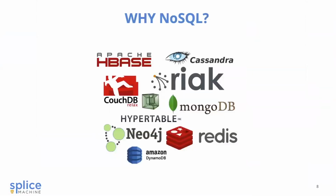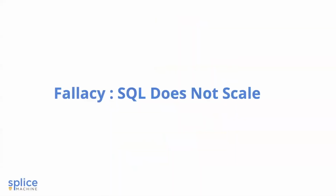So why do people jump to NoSQL? What were the reasons for this movement in the marketplace? Well, I think the most popular fallacy is that SQL does not scale, because the data volumes and the velocity of data were increasing exponentially in this new world of seismic shifts and intelligent applications. They thought the SQL systems that were slowing down were holding them back, and they needed to find something new to achieve their goals.